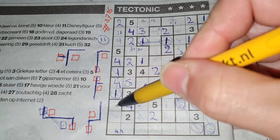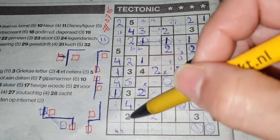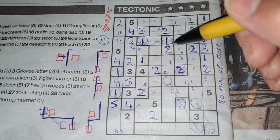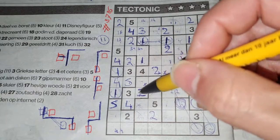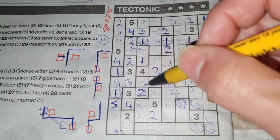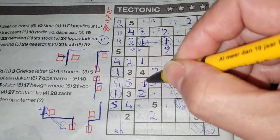I think this box should be a 5 because it can be 1, can be a 2, can it be 3, can it be 4. Yes, definitely a 5. 2 boxes left in this W area shape for the numbers 1 and 5. We have a 5 there, no 5 there. 5 should be here and a 1 goes there.